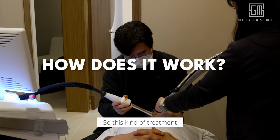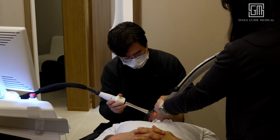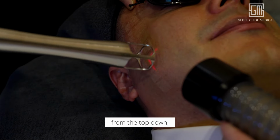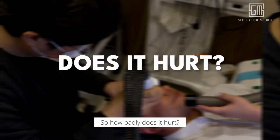So this kind of treatment delivers thermal energy underneath your skin at the dermal level. It's going to heal your skin from the top down, and then you're going to start healing from the inside out. So how badly does it hurt?